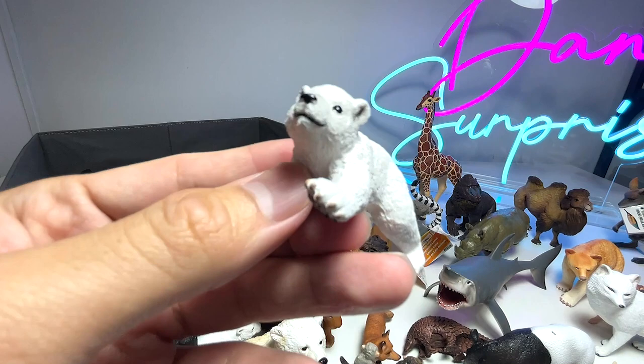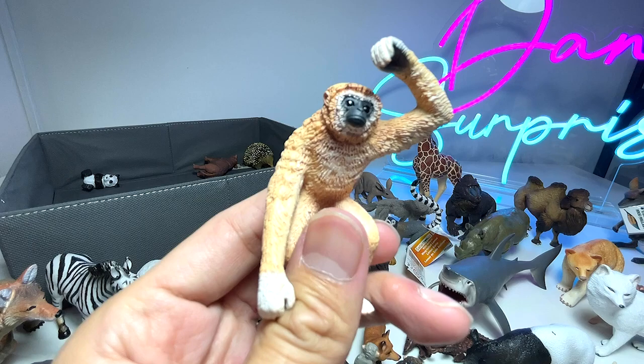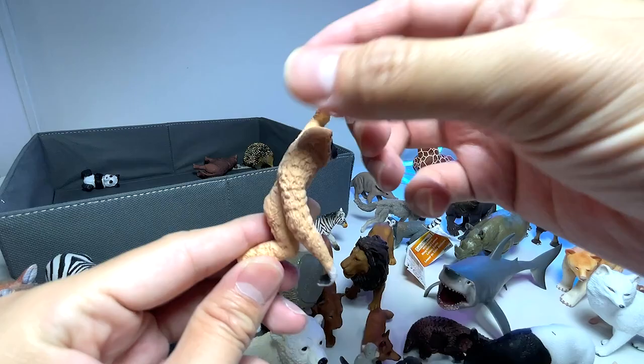A polar bear cub, seems like we have plenty of polar bear cubs. Another one right here, okay. Oh, this is a gibbon, really nice gibbon. Yep, you can probably hang this on a little string or a branch.